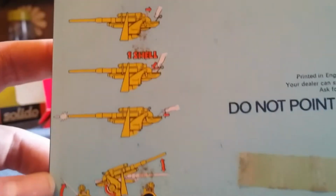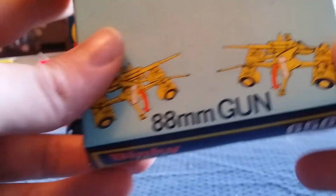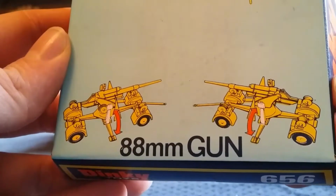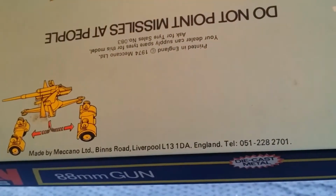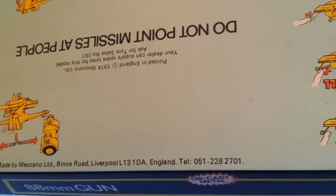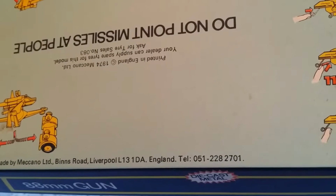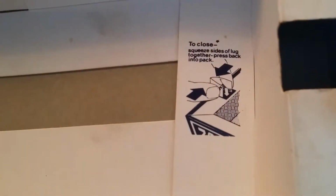You pull it back, you put a shell in, you let it go, it fires, and you take out Timmy's eyeballs. It's great. Honestly, I love playing with this thing. It's so much fun. You could put the legs out, and that's really cool. Made by Meccano Limited, Binns Road, Liverpool, L13 1DA, England. Tel 051-228-2701. Full stop.